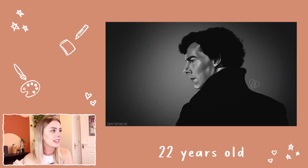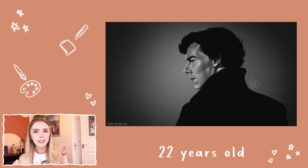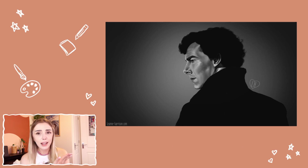And then this is my fan art of Sherlock. I did a high contrast effect on this, where his coat and his hair is just a flat black value, and then everything else is properly shaded.